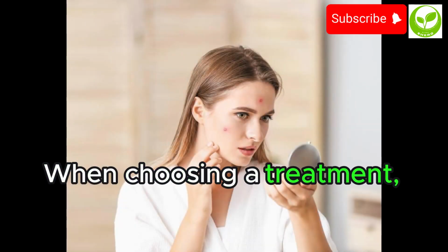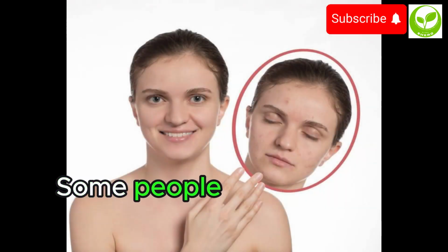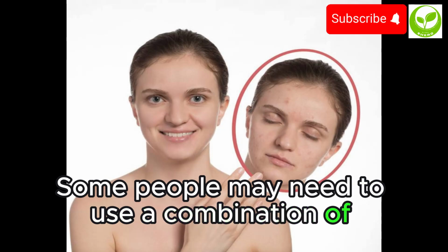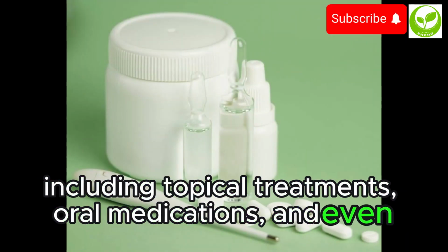When choosing a treatment, it's also important to consider the severity of your acne. Some people may need to use a combination of therapies, including topical treatments, oral medications, and even phototherapy.